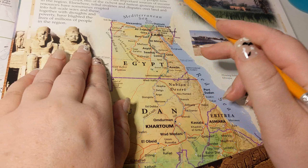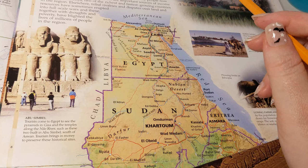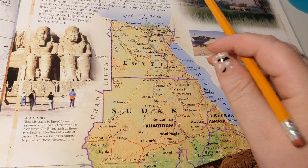Let me turn my notes real quick. I have so many notes for Egypt. This is one of the countries I had to make the most notes for, just because, as you can tell, so much is happening.